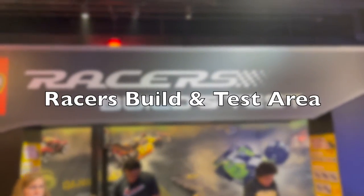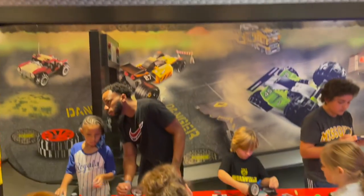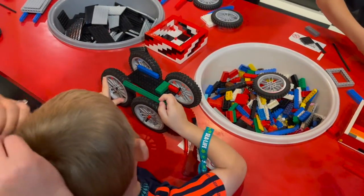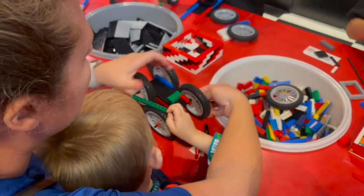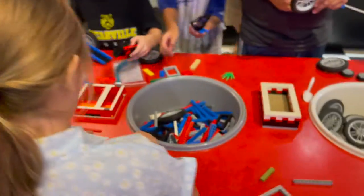So I think it's safe to say this is Henry's favorite part. This is where you build your racer, then you race it down this hill. How we doing, Henry? I'm building the car here. Building away. Emma's going to start hers too.